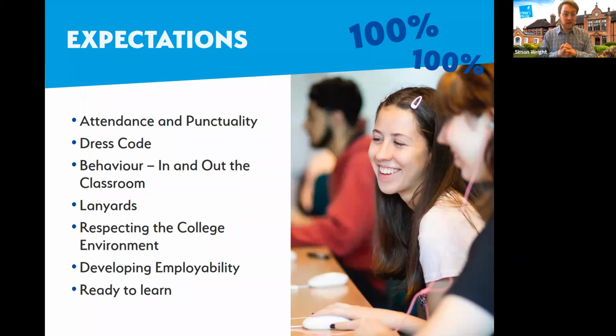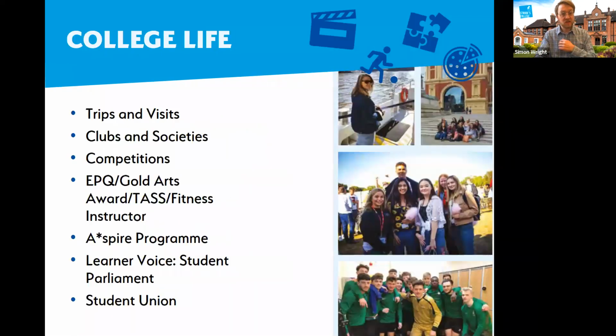And the key thing really is that we want you to arrive here ready to learn. At this moment where you are, you can, if you want to, stop learning. But by virtue of being here, you've made a choice to be at college and to continue learning. So we would expect all of our students to be ready to learn and want to engage in the learning that we offer. So not many asks really, fairly simple expectations in many ways, but it's something that we like to establish at this early stage.